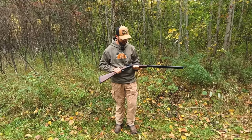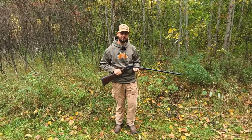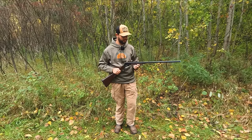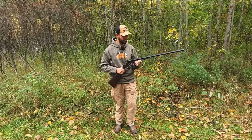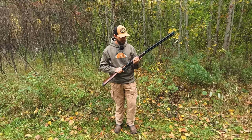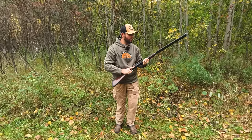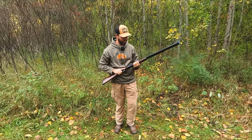I'm gonna put this gun to the test more throughout the year, use it more in the grouse woods. I'll be using it pheasant hunting this year, and I'm just looking forward to carrying this gun in the field overall. It's a little bit lighter than what I'm used to. It's got a really nice ergonomic handle on it for the stock and the foregrip. And yeah, it just feels nice and comfortable carrying it. So nice, clean, easy to close action, shoulders really well for me. I can pick up the bead really fast and get on target really easy. So I'm really looking forward to hunting with this gun the rest of the fall.